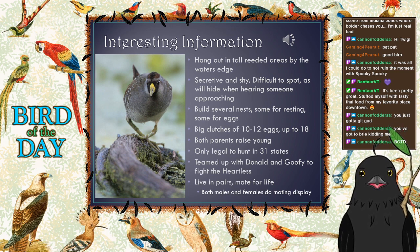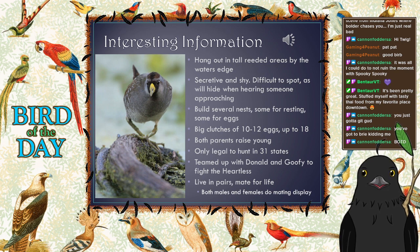But it's kind of interesting when two single Soras meet each other. Both the male and the female do a little bit of a mating display. They kind of stare at each other, then they fluff up a little bit, bounce around, do a little dance, and if they decide they like each other, then they'll actually spend like a couple weeks or so.